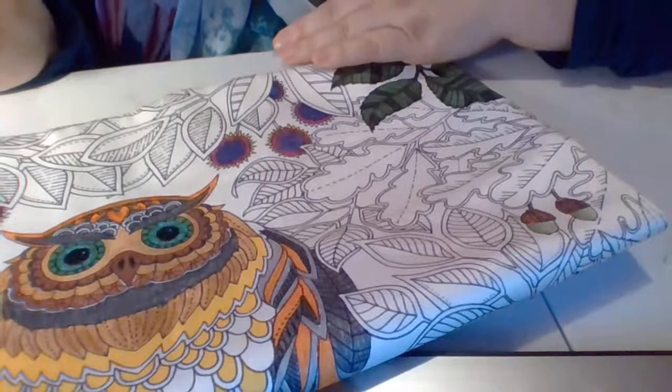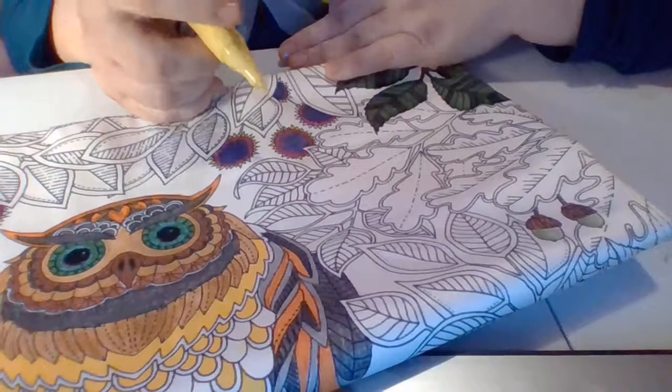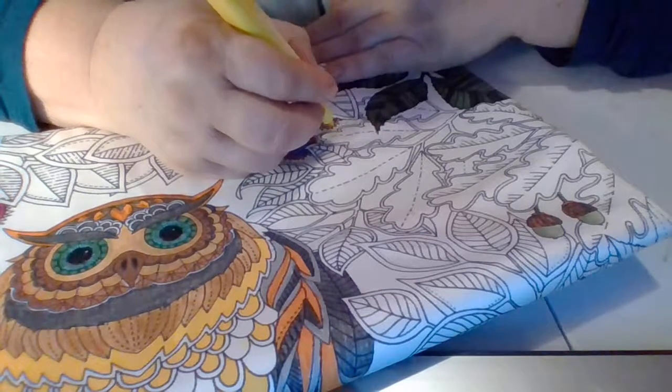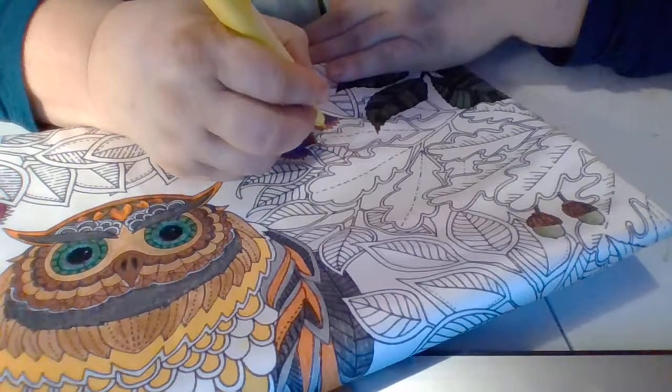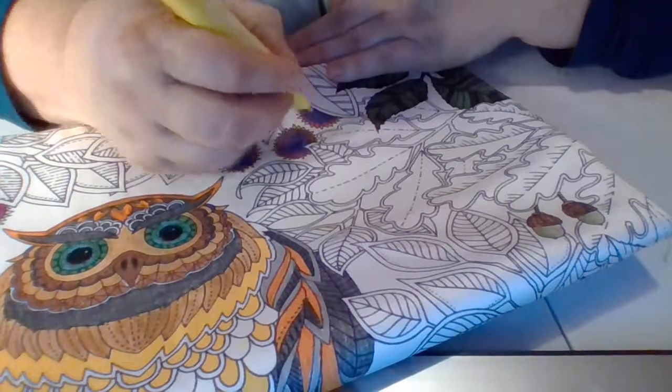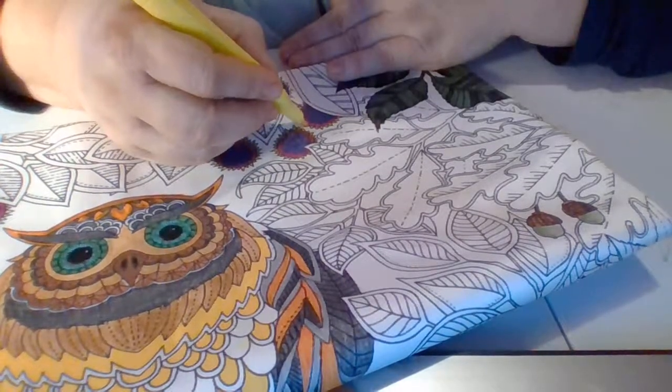It might still get onto the end of the marker if it was wet. But I really don't want this to blend because I want this to be vibrant yellow.